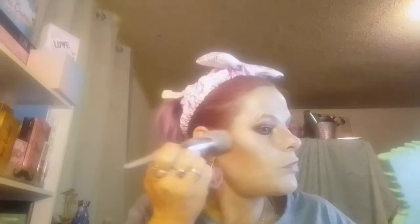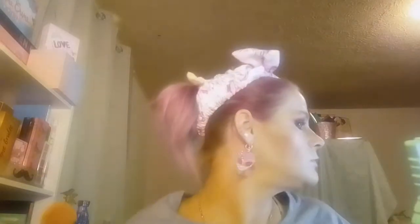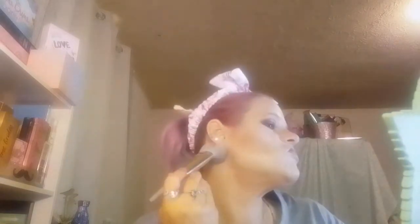So what I'm doing is just tapping it right under my cheekbone. Just tapping some color. Then I will tap some color up here. Look like I'm sun-kissed, adding whatever's left. Tap a little on the nose, which I'll also do with my blush. Just kind of help define some of the face. Tap, tap, tap. And I'll do the others.